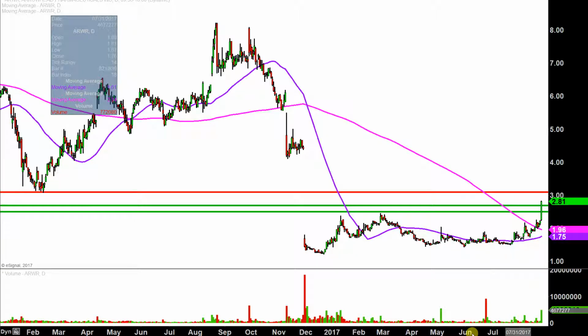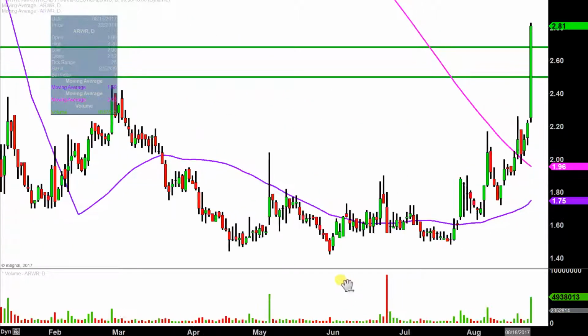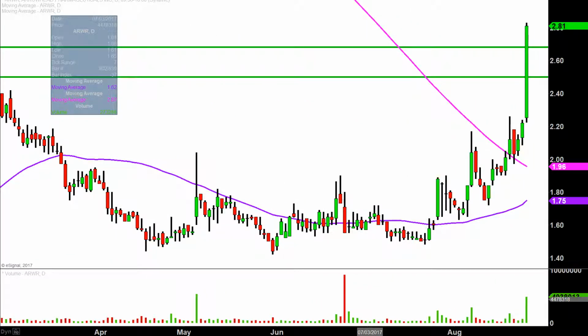So it's been a while since the price has been up around there, so that is certainly a good problem to have. But at the end of the day, as long as the price keeps on doing what it's been doing in terms of building these higher bases, which you can see here, then the long-term chart is going to continue to take care of itself. So very nice move today. We'll see how this one closes out the week tomorrow.